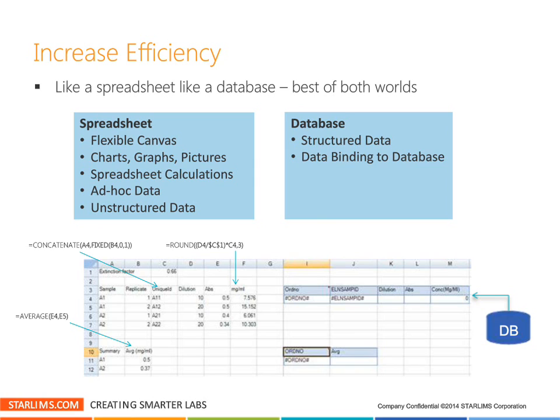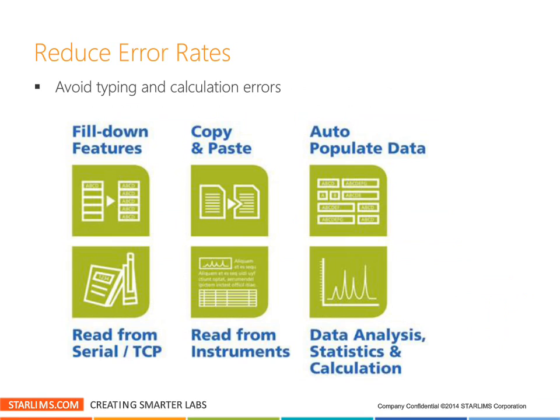Now let's move on to reducing error rates. So an ELN is able to reduce error rates by introducing certain features, and some of these are things you're familiar with from Microsoft Excel or other tools, but certainly just basic things like fill down features, copying and pasting data, auto-populating data to read it from various kinds of instruments. So all of these things are reducing the introduction of any kind of error into the process. By implementing these kinds of features within the ELN, you're able to avoid typing and calculation errors and be able to realize any of those things up front rather than introducing a mistake into your process. So really these are features that are geared towards reducing the error rates.